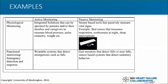Many units will have peripheral devices that will allow you to measure your blood pressure, your pulse oximetry, your weight, some also your glucose level, and so forth. So a user is using those devices to capture those vital signs, and then they get transmitted through a phone line or through the cloud to a central server so that your clinician or your home care agency can access those remotely. And similarly, there are technologies that facilitate passive monitoring for the purposes of physiological monitoring.